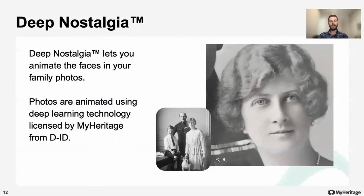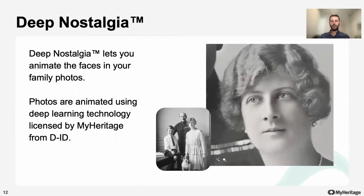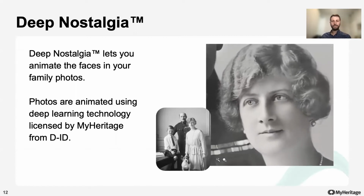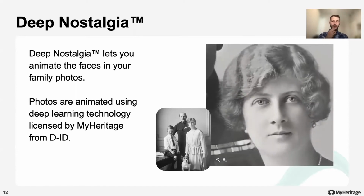Now let's talk about Deep Nostalgia. Deep Nostalgia lets you animate the faces in your family photos. You will get to watch your ancestors move and in a way experience your family history like never before. The remarkable technology for animating photos was licensed by MyHeritage from D-ID, an Israeli startup specializing in video reenactment using deep learning. MyHeritage integrated this technology to animate the faces in historical photos and create high quality, realistic video footage. And you can see this great example here.